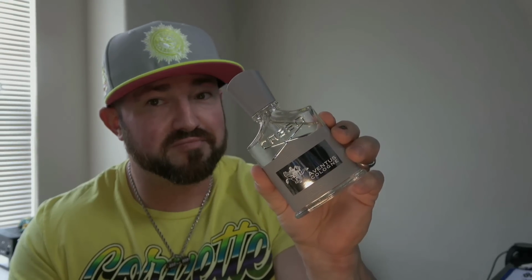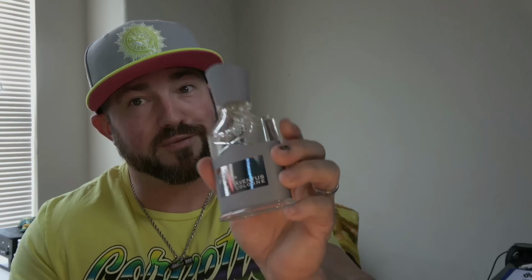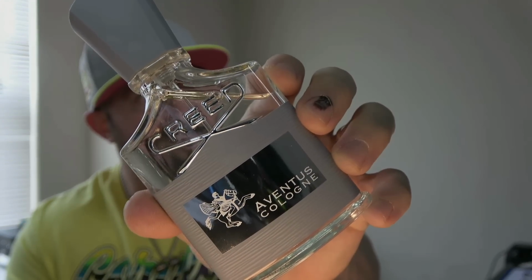Full review coming soon. I had a carded sample back in 2019 when it came out, so it's not my first time smelling it. It's just been a few years, and I'm super happy to have this. So during the day, Creed Aventus Cologne. So glad I have a bottle now.